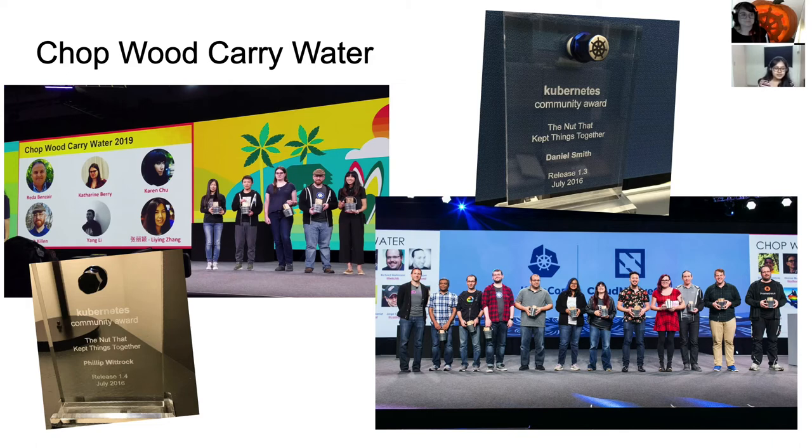Yeah, another thing we love doing at KubeCon is the Chop Wood Carry Water Award. There are so many members in the Kubernetes community who do thankless work day in and day out. Sometimes they're not even paid by their employers to do it. They're working on it on their own time, but they put in efforts day in and day out. So we like to reward these members using a Chop Wood Carry Water Award on the big keynote stage.